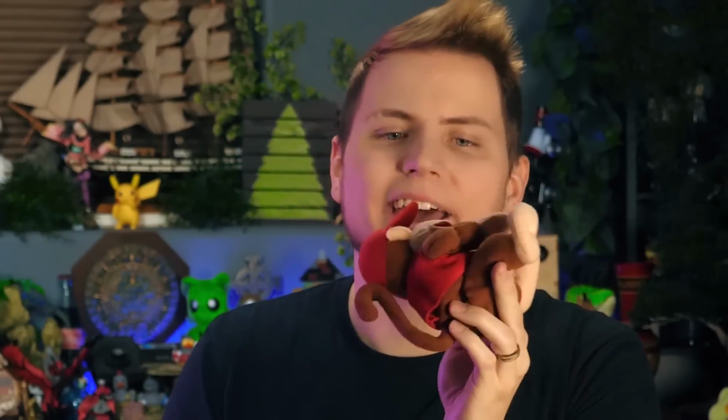It's also a Diddy Kong. Everyone's favorite character in Smash Bros. It's got a cute little tail and a stupid face. These all have stupid faces. Get your hat up. Yeah, stupid monkey face.